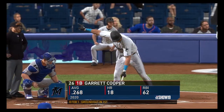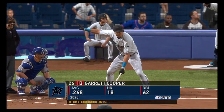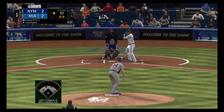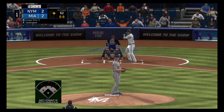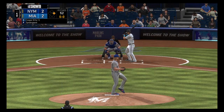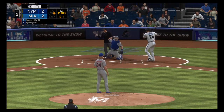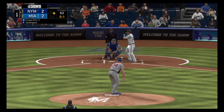Digging in now, Garrett Cooper. He got on top of one and was a ground out victim last time. Yeah, Matty, expect this pitcher to try and get the same result. That's his last at bat right here. The double play is in order. Anything on the ground, the way this defense is, they could certainly roll two. 0-1 the count.